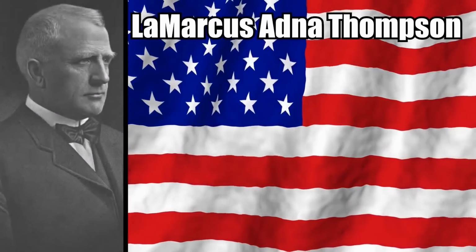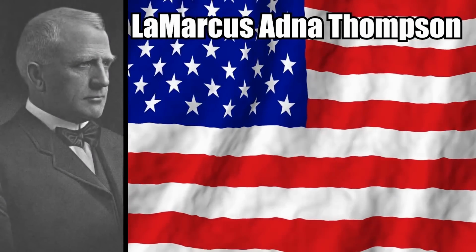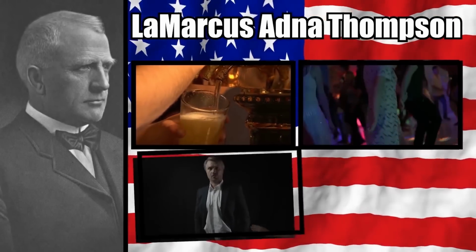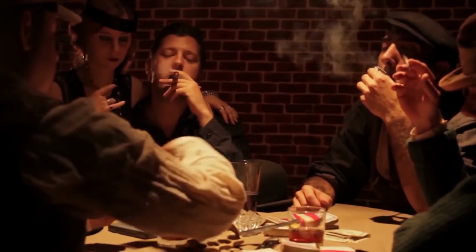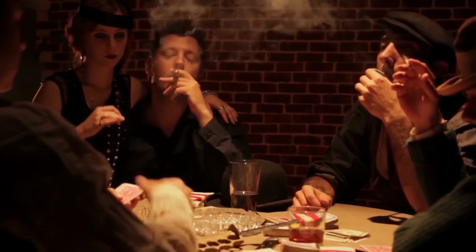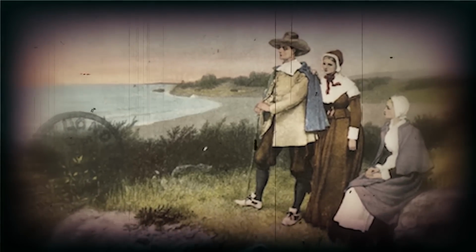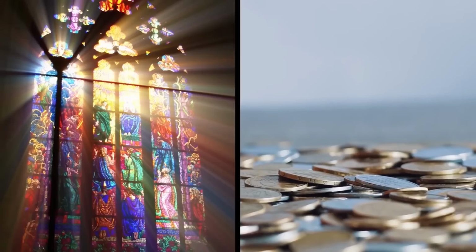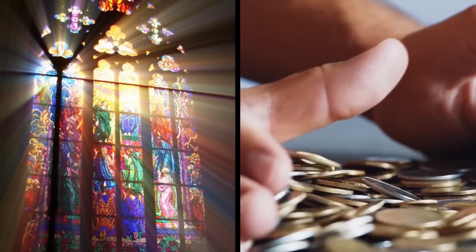Believe it or not, LaMarcus Adna Thompson was trying to find a new pastime for American citizens that would keep them out of drinking taverns, dance halls, brothels, gambling dens. You get the picture. All of these places were becoming ridiculously popular following the Civil War, and some people wanted the United States to stay a little more wholesome. So this is where roller coasters came in. Like many Americans in the 1800s, Thompson was very religious, but he was also wealthy.